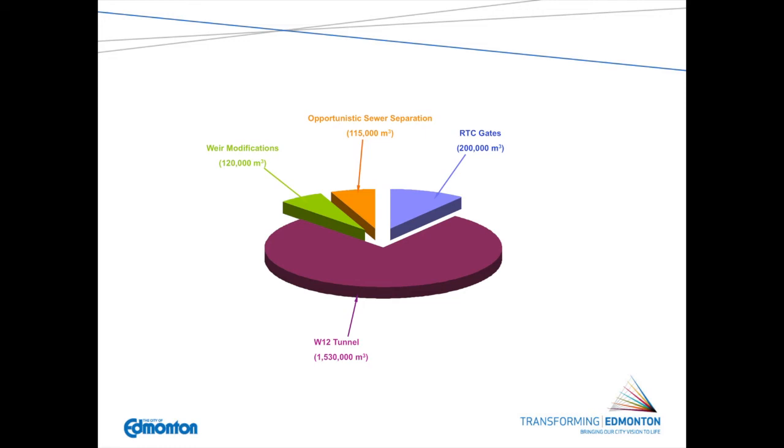Opportunistic sewer separations, 115,000. Weir modifications, if we do all those 15 CSO upgrades, is going to reduce another 120,000. And the big part is the Red Creek crossing, which is going to push 15 CMS flows to the Goldbar wastewater treatment plant. It's going to reduce CSO by 1.5 million. But all of those numbers are basically from our model. So we will be updating those numbers when we get some good monitoring data.